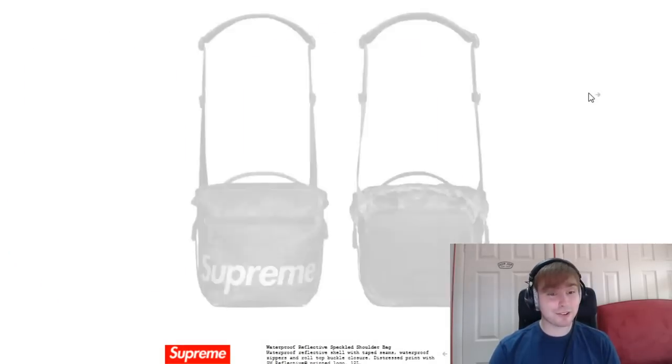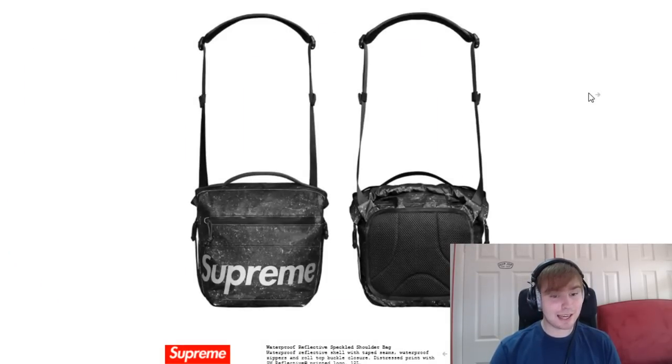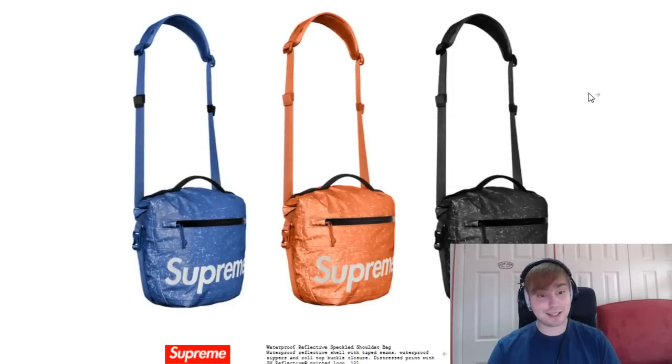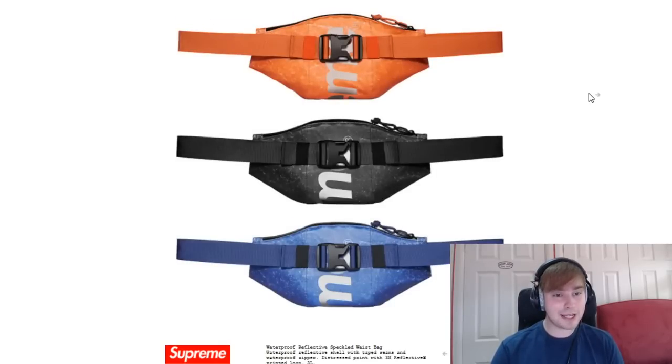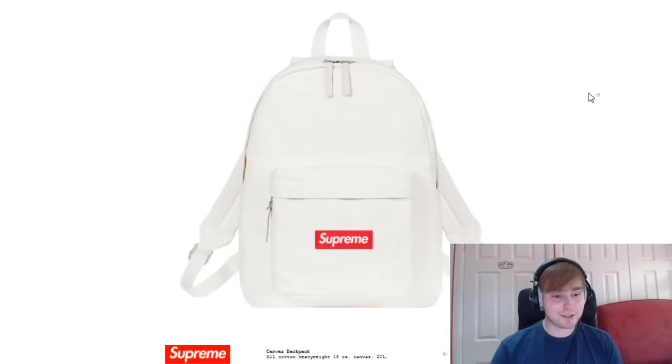It looks a lot better on the backpack than it does on the other pieces. And they're doing it on a shoulder bag as well. I'm guessing there are going to be a couple of other pieces. Yeah, but 9 liters, it's a bit misleading when they put the amount that it is on there, for what it can take sort of thing. Waist bag, I think it looks better on the other thing.